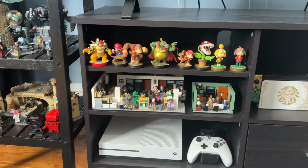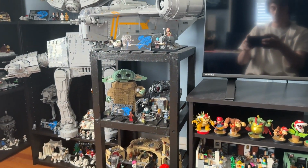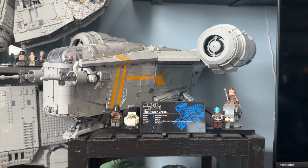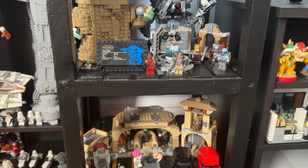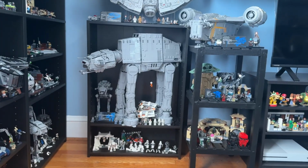But the only Lego thing on this shelf is the Office Lego set. And then this kind of transitions us into the big Lego Star Wars sets over here. We can see the UCS Razor Crest on the very top of this nightstand. It's got the display plaque and the minifigures, and then of course below it we've got the buildable Grogu and a few other Mandalorian sets, and at the very bottom we've got Boba Fett's palace, as well as the brickheads from Kylo Ren and the Sith Trooper.